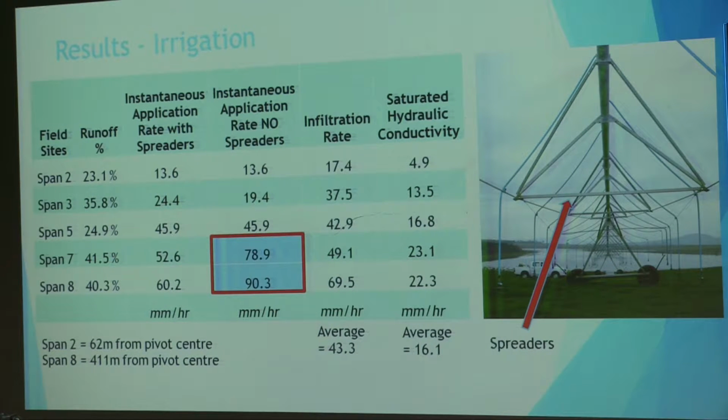The spreaders, and you can see the little red arrow, make the spray footprint larger. The spreaders make a significant difference in reducing in-paddock runoff. The red box shows the instantaneous application rate without the spreaders, which would likely have increased the runoff beyond 40% on the outer spans.